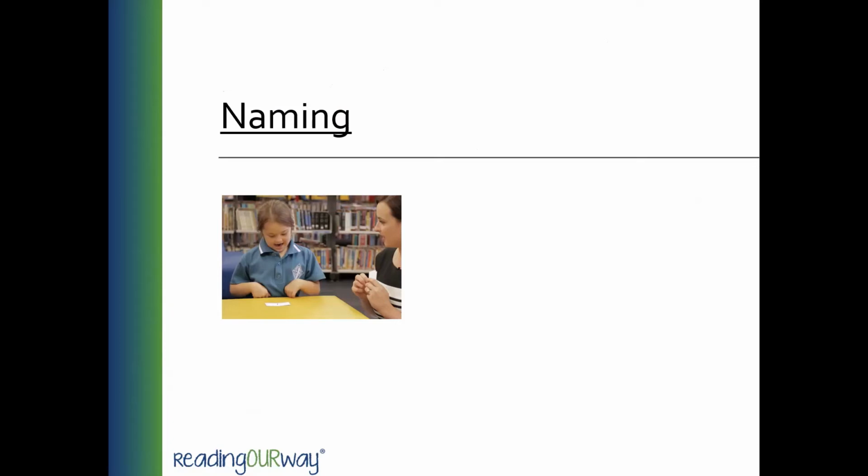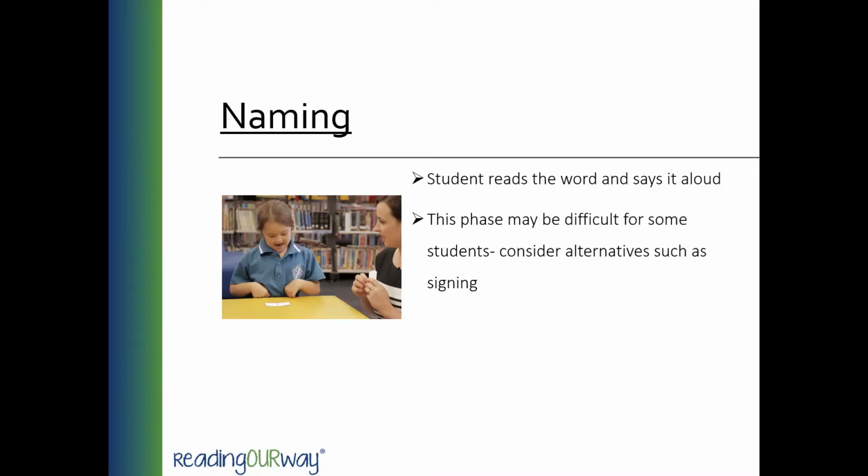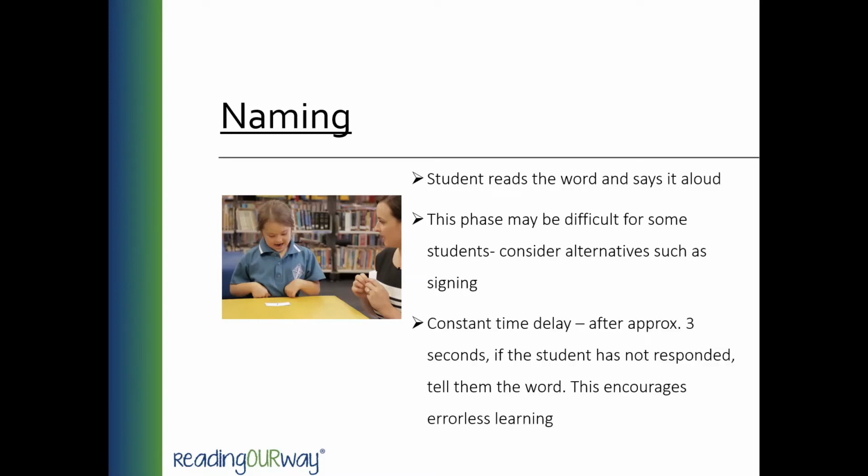And finally, naming. The student reads the word and says it aloud. In this phase, it may be difficult for some students, especially considering alternatives such as signing if they find it difficult in terms of speech, or using picture replacement. And then constant time delay. So give them 3 seconds. After approximately 3 seconds, if the student has not responded, tell them the word. This encourages the errorless learning, which in turn allows the student to feel like their reading is something achievable, within their grasp.